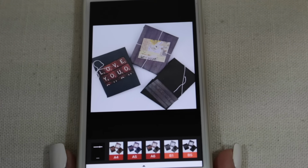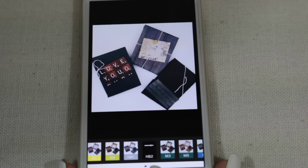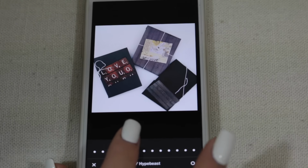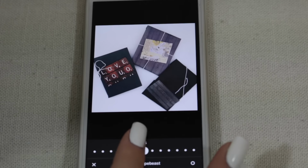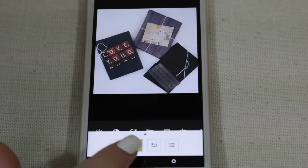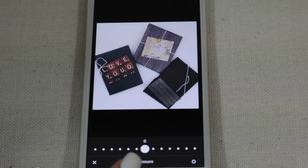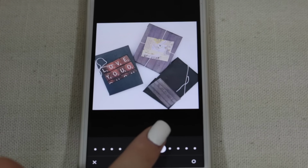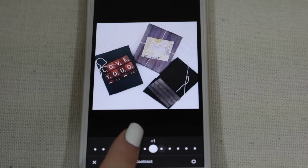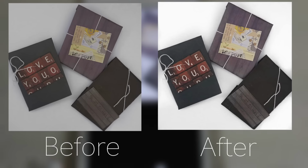This already has the filters that I would put on it, but I'm just gonna show you guys. So basically the filter that I use all the time is called HB2, but I definitely don't use it all the way. Depending on the photo, I will adjust it to how I want the picture to look. After I pick the adjustments for the filter, I will go into this little thing right here. And then I will adjust the exposure if it needs to be adjusted. And then sometimes I will also go into contrast depending on the photo and how dark or how light it is. So that's basically how I edit my Instagram photos.